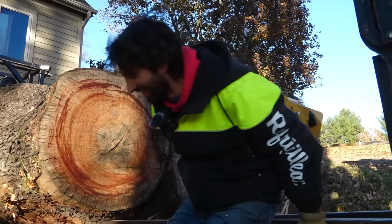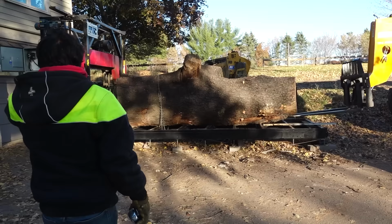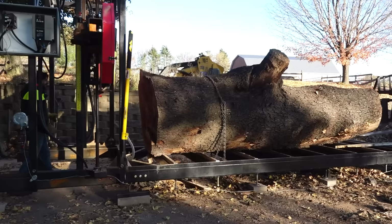God, this log is so bananas. That's actually not bad where it's sitting like that. I think that's where we're gonna call it, I think. Like, I cannot measure off this pith. So for those of you who are thinking, oh, you can come to the pith on this end, I can't do that because of how this tree grew.